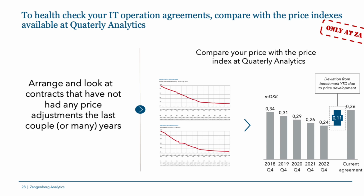This is from a current client on the right, one of our clients, where they were actually at benchmark when they entered the agreement, but due to the price developments in the IT operations, they are 100,000 Danish crowns from benchmark in the current agreement. Yeah. So this is the way to health check your contract, to say, okay, how old is the contract? Did we price adjust it? If we didn't, and it's 3 years or more, it's most likely that there's something to be gained.